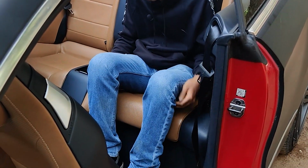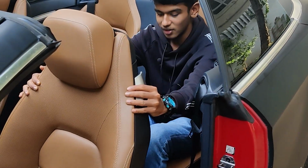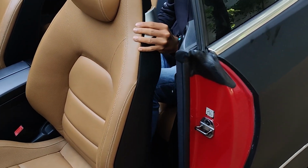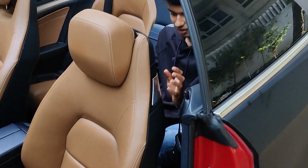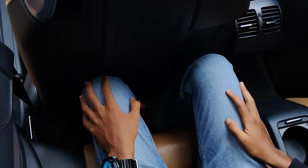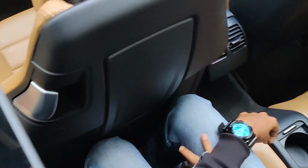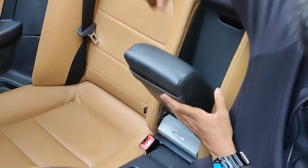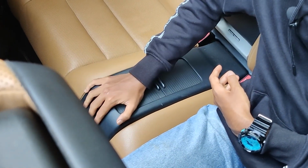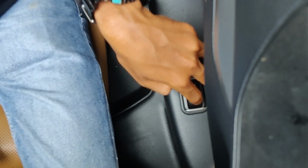Under thigh support is hardly there. Okay, it exists, but when you pull this back up, knee room will become nonexistent. It comes all the way back, and boom, this is all the knee room you get. Your shin hits the back of the front seat, and you do get an armrest. You get twin cup holders in between, which means no fifth occupant, no way. And you also get window controls for yourself, so that's good enough.